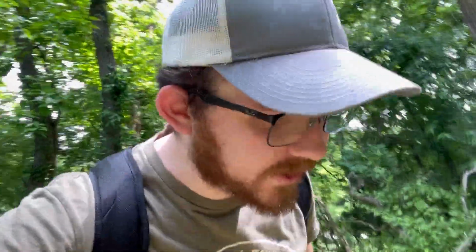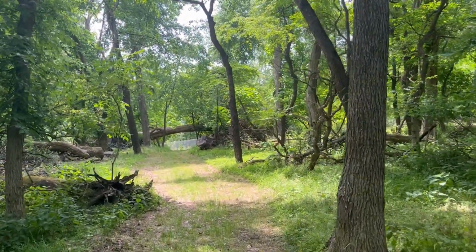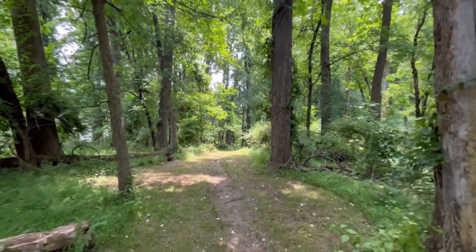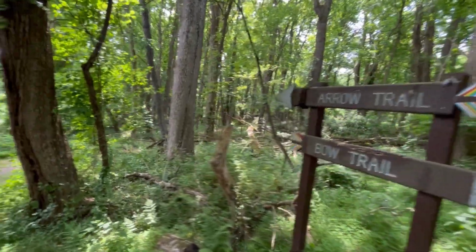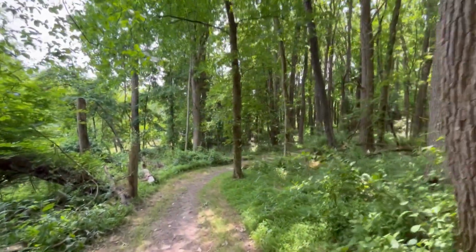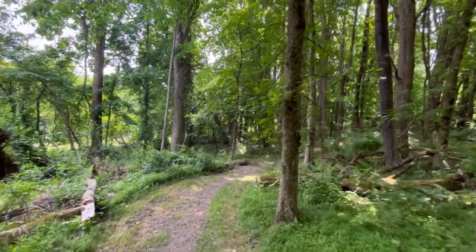But for now, I gotta go back up this bow trail hill again and get back to that connector where we just were. There's that bench again, round two. The things I do for geocaches I can't find. Up here's the fallen tree that we went under earlier. All right, back down this hill, then we'll be at the connector. All right, and we're back at the connector. So this time on we go down the combination arrow bow trail.